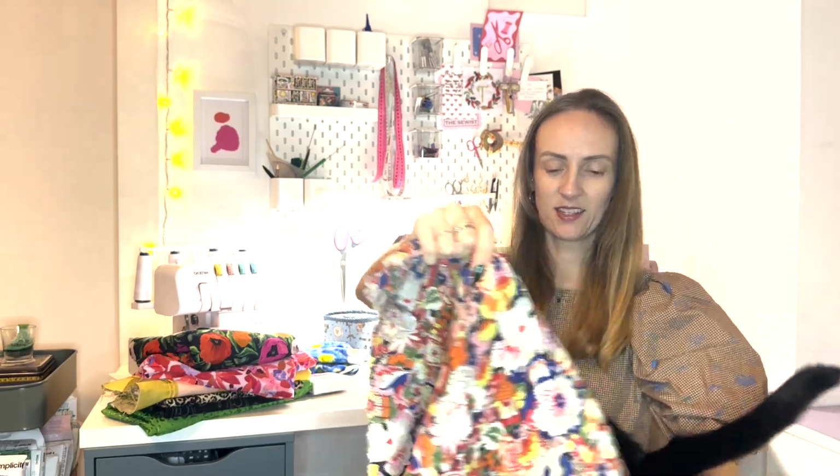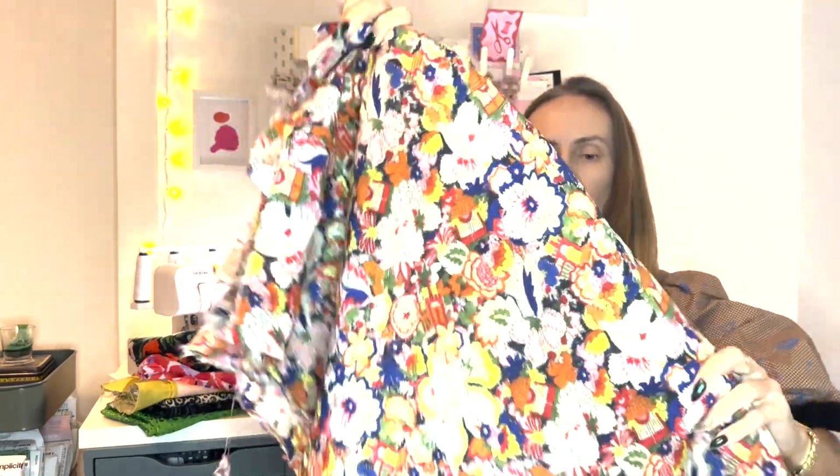And it is this very, very beautiful viscose fabric.